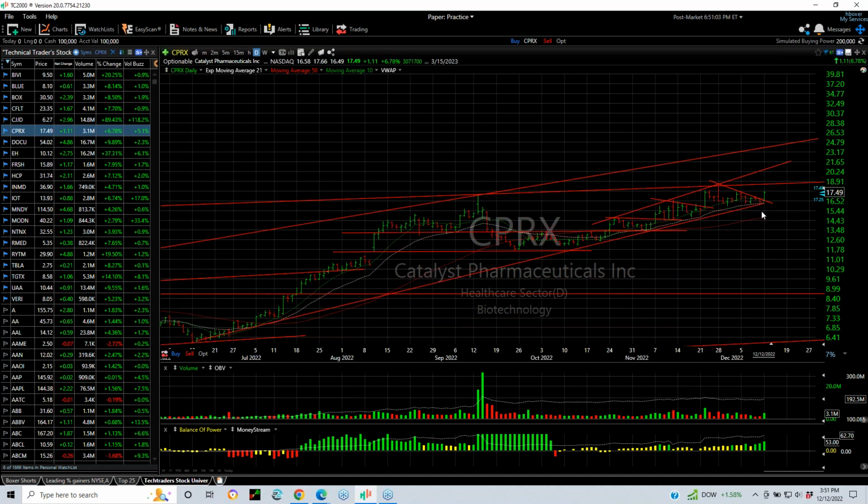CPRX popped out of a wedge today, or a coil, I should say. Held a trend line at 50 and popped $1.11 or almost 7%. Volume was 3.1 million, the best of the 5 or 6 sessions. I'm now looking for a test of the recent spike high in the 18.40 range, and then we're looking at 21.